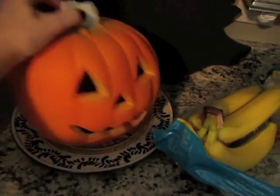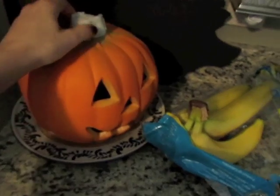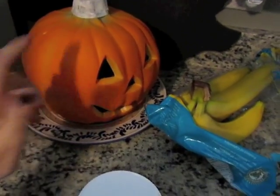This is a project that I have been meaning to work on. I actually wanted to spray paint this, so maybe I'll do that today.